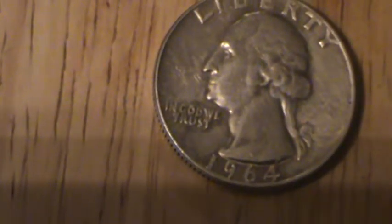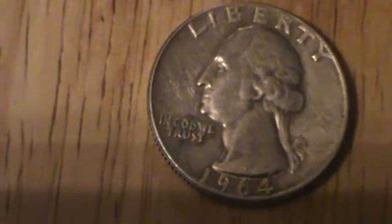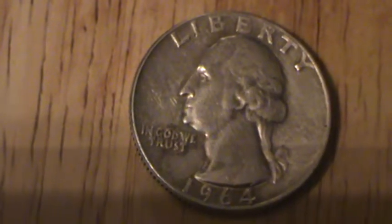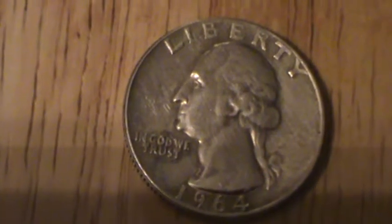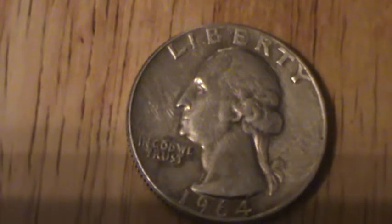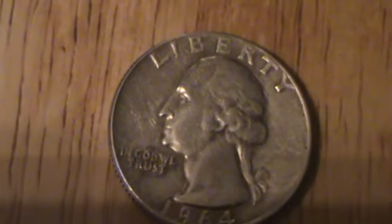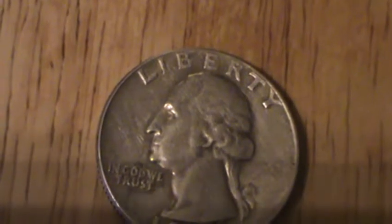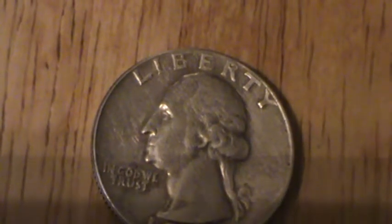Its face value is 25 cents. Total produced was 704,135, 90% silver. Melt value is $2.83, and the average value can bring around $6. In MS condition, one brought $70 at auction.